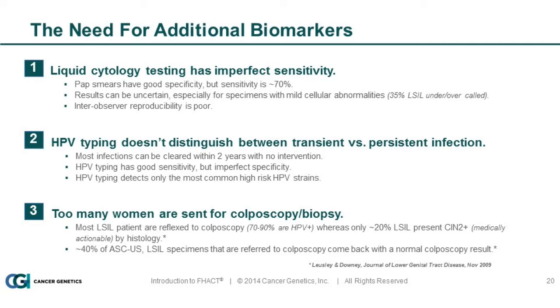HPV testing has poor test specificity for the detection of cervical cellular disease because most HPV infections, even those caused by high-risk HPV viruses, do not even cause a cytological abnormality in the cervical infected cells. The HPV test is positive for the presence of HPV virus, but no cytological cellular abnormalities are present.